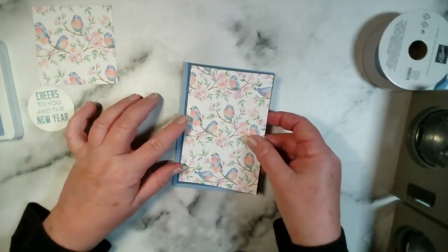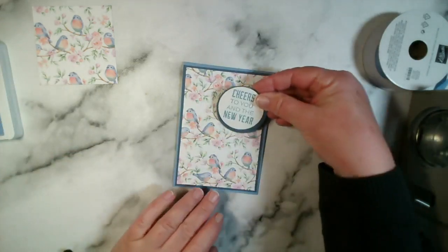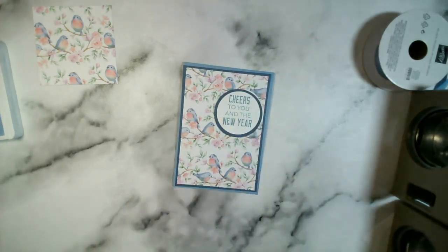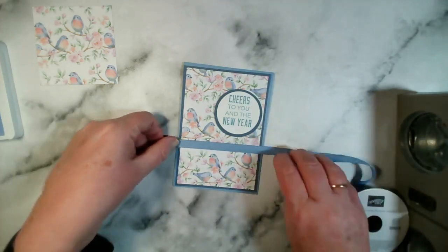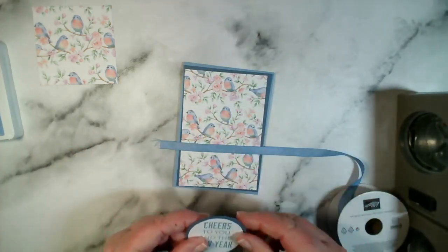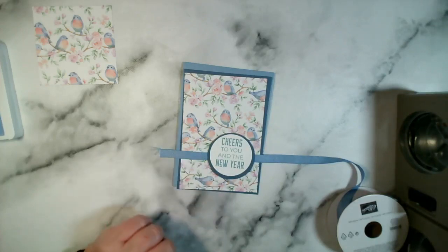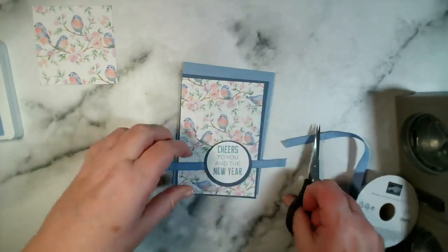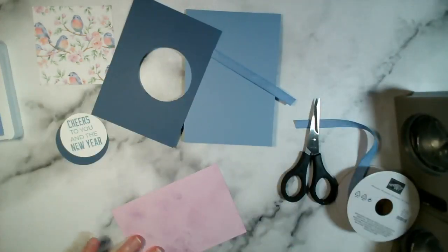Okay, so this is going to be our card. So I've got a smaller element here. It sort of works up there, doesn't it? Like that. And then I'm going to use some of this lovely boho ribbon. That sort of works, doesn't it? Okay, let's cut that ribbon. So what I'm going to do is attach this onto here first, just with some wet glue, like so.